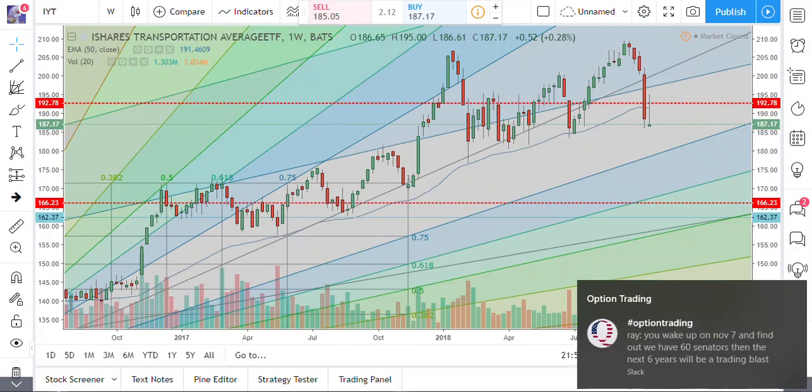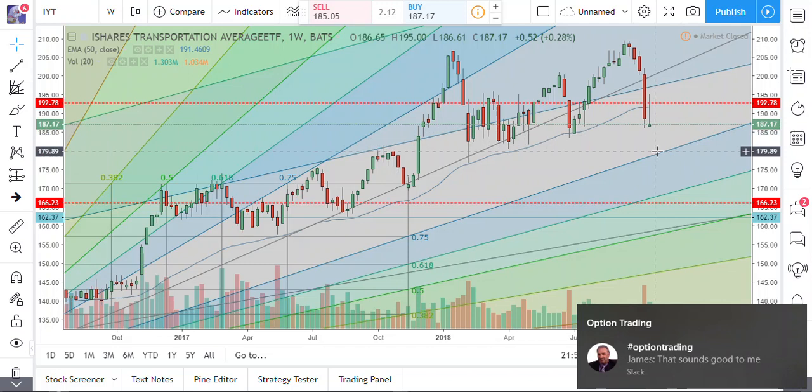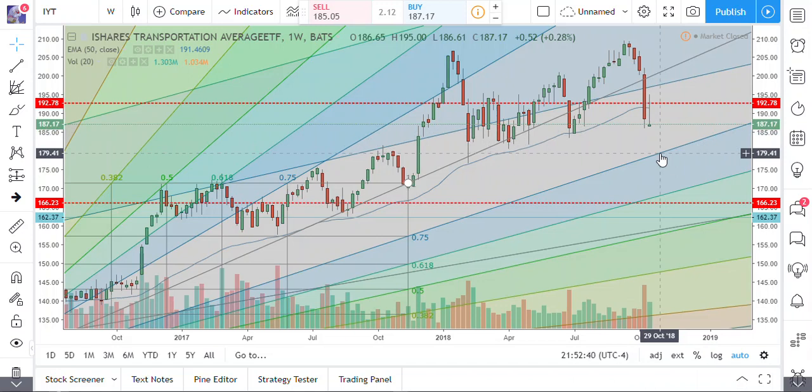Okay, some things I want you to see. Your transports, your IYT, they are the backbone of your industrials. Look at the handle we're putting in right here for this week with one more day to go. This is not a pretty picture for the transports and the industrials going forward. Just keep that in mind. Lots and lots of risk. I see us coming crashing down here. I don't know if it'll start tomorrow or not, but it's not looking too pretty in my opinion right now.